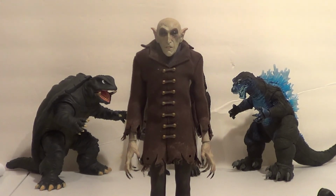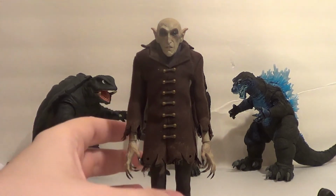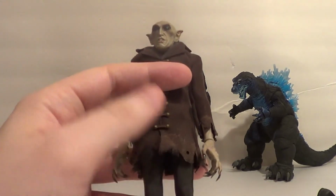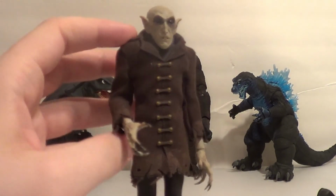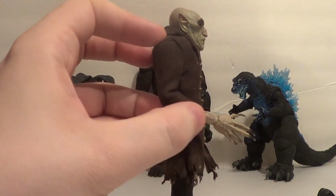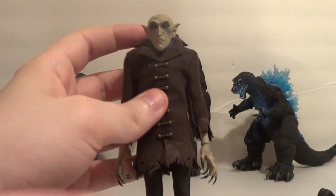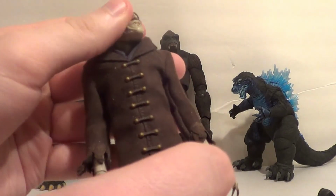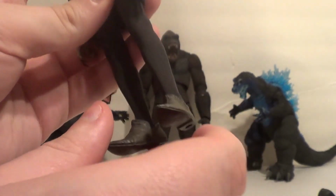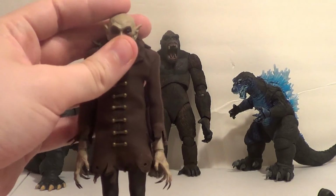But, wow. So incredible. I mean, look, he's got great detail, sculpt, paint, all of it. He's wearing actual clothes. That's one thing Mezco does now. They actually put clothes on the figure that's not sculpted. But it's still sculpted and painted all the way up the arm, even though the sleeve covers it. But he's got little clothes on, which is so interesting. And they're tattered, you know, and he's articulated very well.